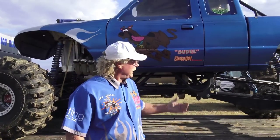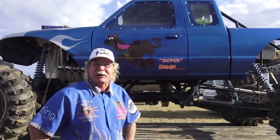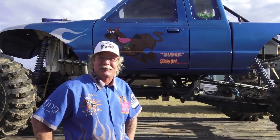I'm Daryl Jones, and we brought our Super Scooby truck this time to run out here at Bunker Hill. We think we're going to have us a blast on these hill and holes. Glad to see it out Midwest here. Yes, sir. It's growing and growing good. I'm amazed with the number of trucks that we got. It's going to be fun out here.